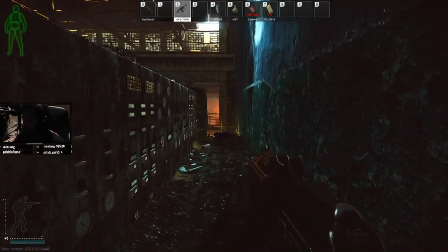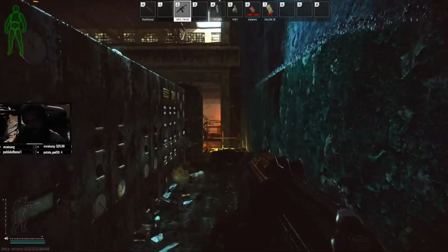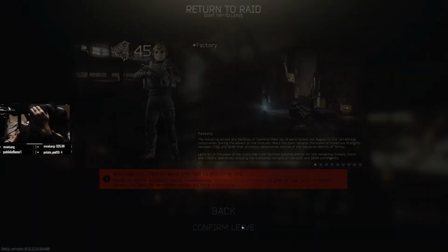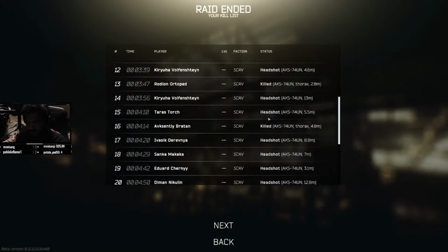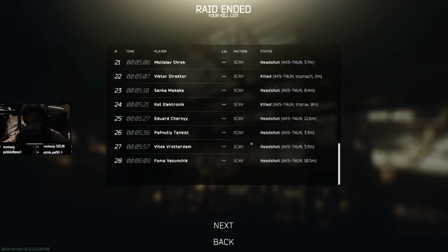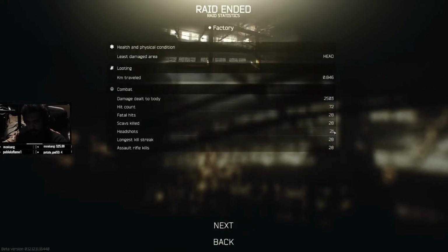Okay, well, I think that's enough of an example. You would want to just run through this, doing it just like that over and over again until you could essentially do what you saw me do there. And let's take a look at how many scavs we got. So in this exercise, I killed 28 and I had 21 headshots. So there's a benchmark for you guys to reference.